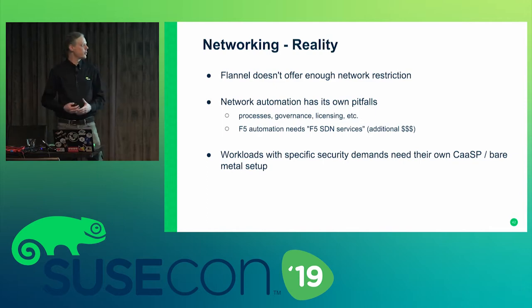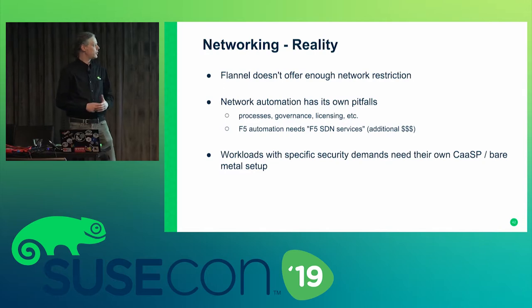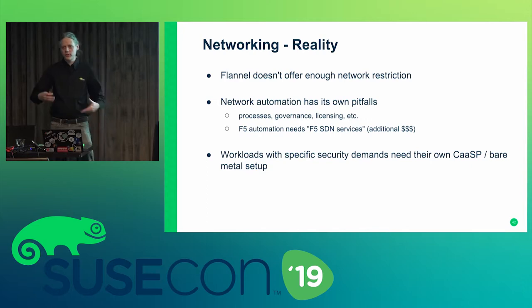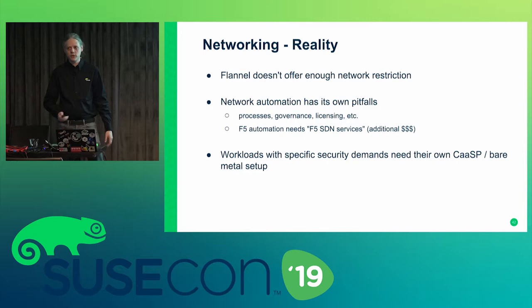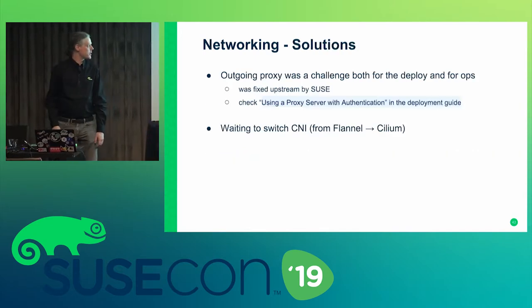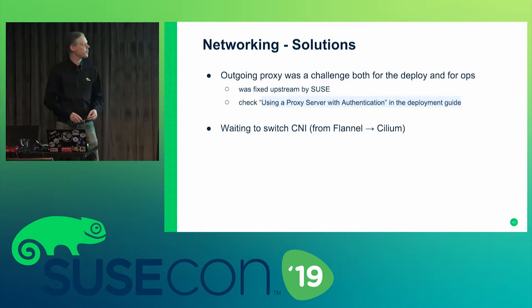But we also realized quickly that to automate F5, we would need F5 SDN services, and those weren't cheap at all. And then also some workloads with really specific security demands needed to be even more isolated than just being isolated in the container overlay network. They really wanted physical isolation. So from the solution side, we did the thing with physical separation, first of all. That's something we also did on compute, so it didn't really matter for us in the network domain.